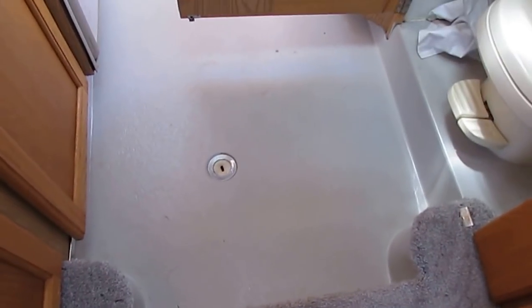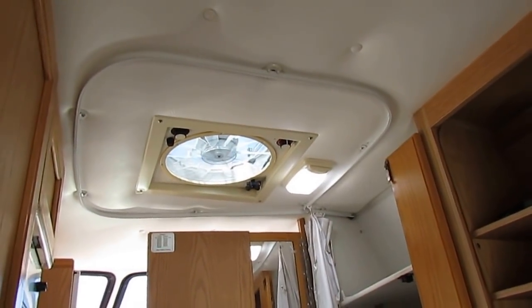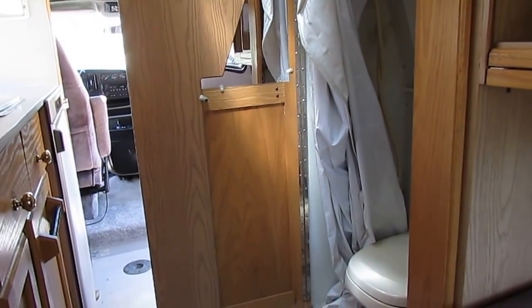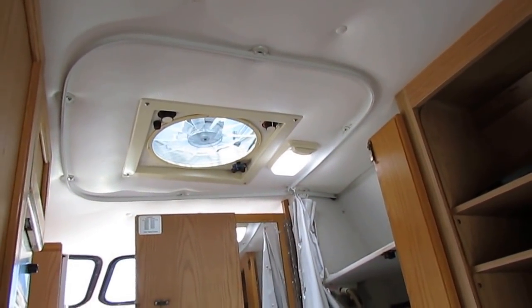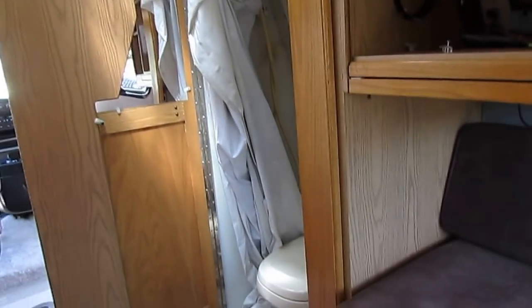You've got a shower curtain right here, and you can see the bottom floor has a drain in it. It's waterproof. If you'll notice on top, there is a track for the shower curtain. Your door folds out all the way to give you a privacy barrier. And of course you've got a vent fan up there, fantastic vent fan. And of course you just wrap your shower curtain around that, take your shower.